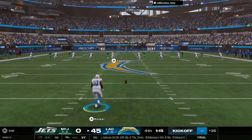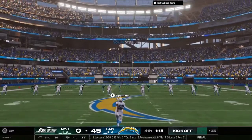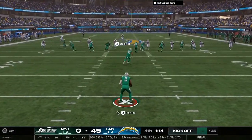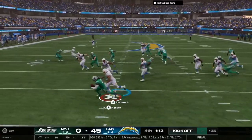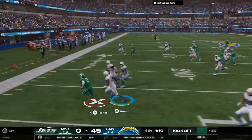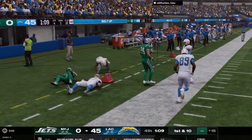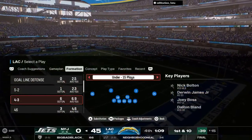The Chargers kicking team is out, and they'll put a charge into this one. Starting at the 10. And he's going to be out of bounds. Not a positive return there, only making it up to the 15-yard line.